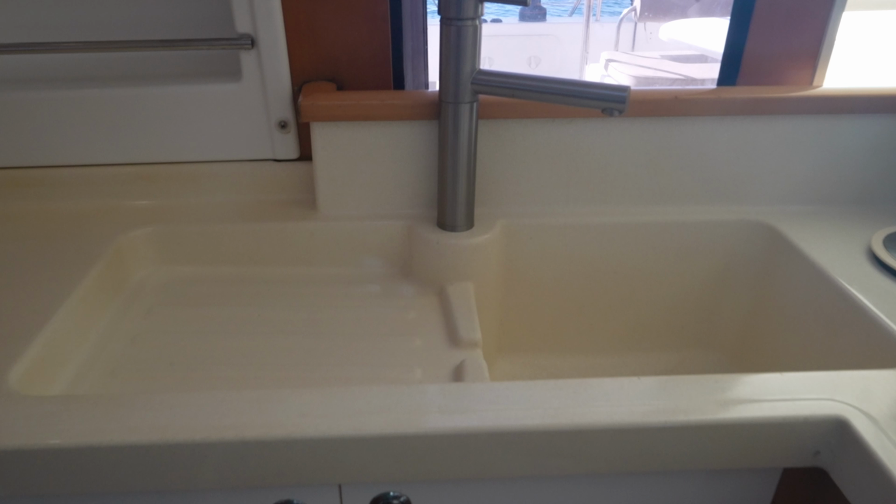Yeah. Think about the sink. It's a nice single basin sink, but it has a nice draining platform, so it drains off into the sink. Really good thought out space there. Nice counter space. Efficient.